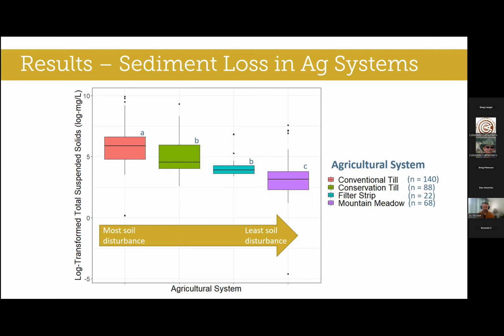And so this is on a log basis. That means if the conventional tillage had a score of 6 on average, and the mountain meadow hay had 3, that's 3 orders of magnitude larger. That's the difference between 1 and 1,000 parts per million, right? So it's a huge difference. And so mountain meadow hay is really a low disturbed system. It's pretty much perennial plants. It's not like you're tilling it up out there very often. You're trying not to. So that's where we get into mountain meadow hay.